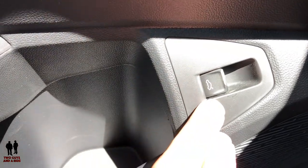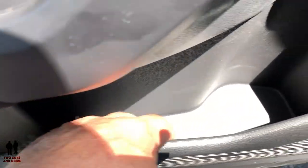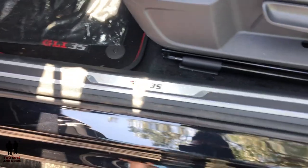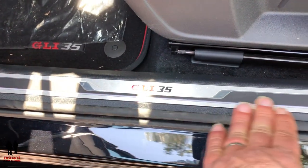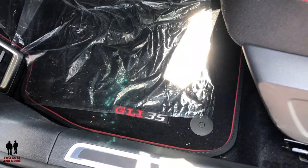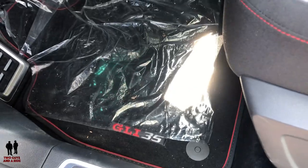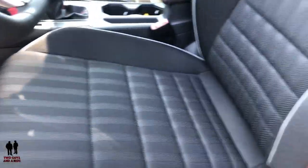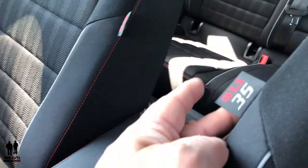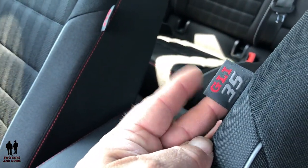Got the sun right there. There you go. And then you've got some storage down here. Could be for a bottle right here, and then some extra storage down here. Okay, now with the GLI package, you do get this insert right here with the GLI 35 for 35th anniversary. You also get the GLI 35 floor mats, front and rear. And you also get the seats here are tagged with the GLI 35 tag, which is really nice.